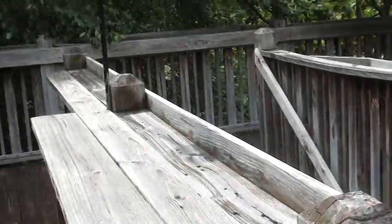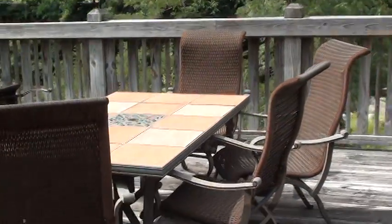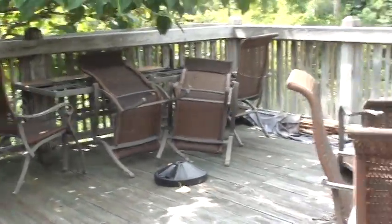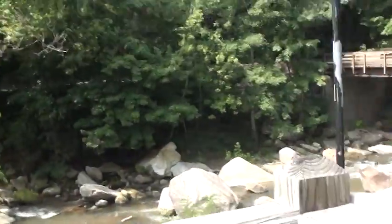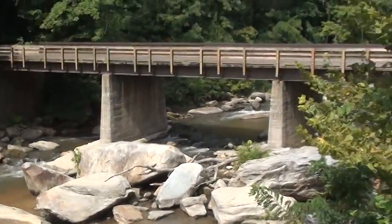Very nice deck. Goes right out to the river, still a nice table and chairs. Another set over there. Looks like had umbrellas. The best part of the whole deal, Rocky Broad River.